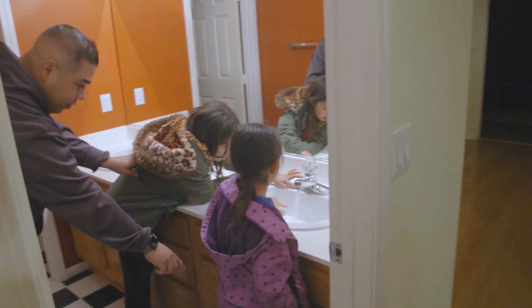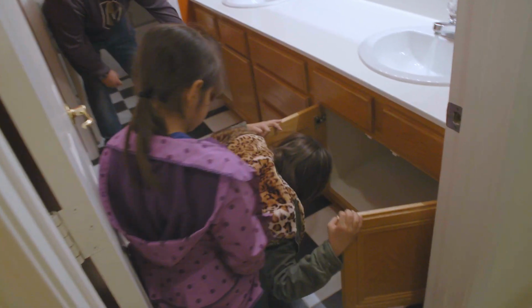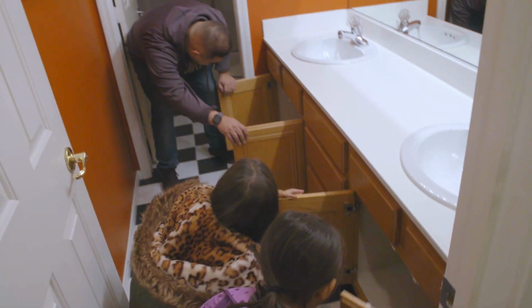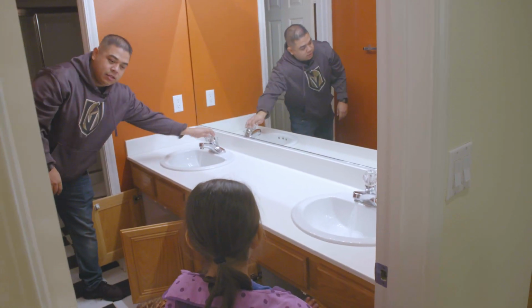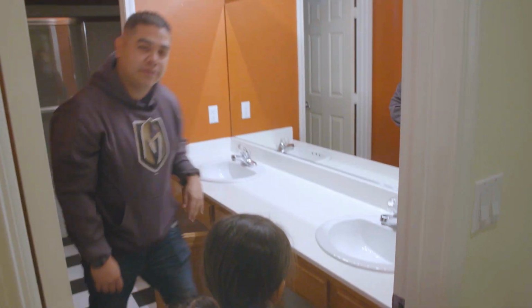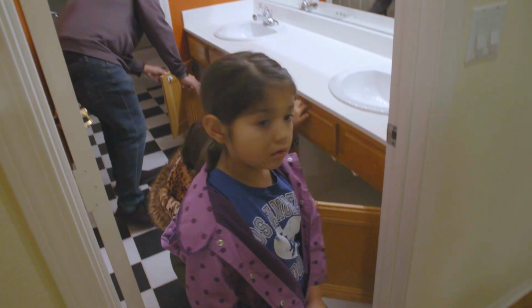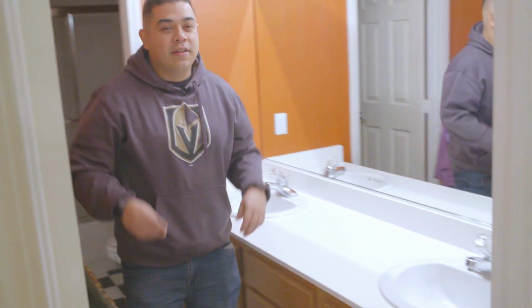Look for leaks underneath. Oh, leaks. We have leaks. There's some water here too. So this is part of what we need to get fixed. This is why the plumber's going to come and fix all this. And you turned on the tub, right? Yep. There's definitely water on the bottom, definitely on that one.